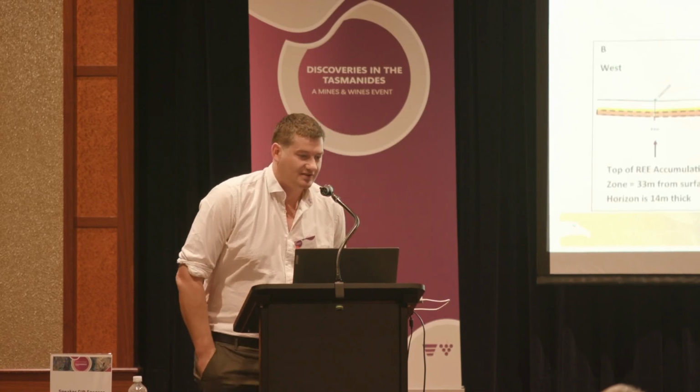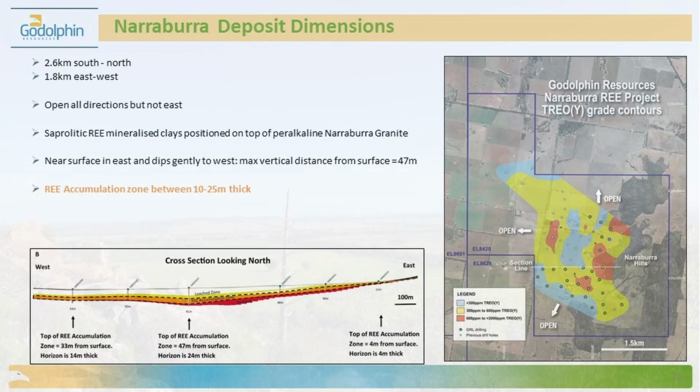Okay, in terms of our deposit dimensions on this grade contour map on the right hand side, we're about 2.6 kilometres from south to north and 1.8 kilometres from east to west. We're open to the north, we're open to the south, and we're open to the west, but we're largely confined by the Narrabri Hills to the east.